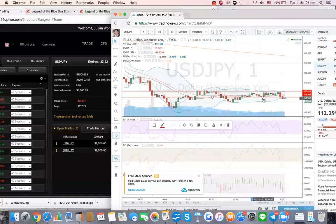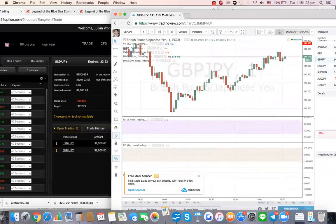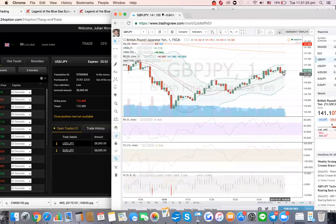Just really cautious of it. I'm trying to re-enter the same area that I broke out from. Miserable. Oh my god. Same thing on the GJ as well. GJ came back inside.